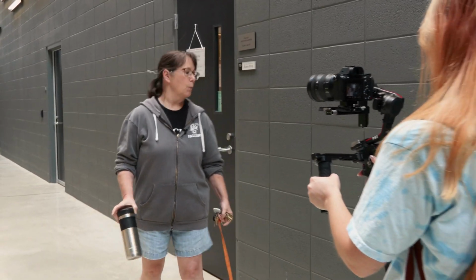This is the first floor of the Wolfe Center. This hallway houses the scene shop and the costume shop. We'll start here with the scene shop, where we build all of the scenery for all of the shows.